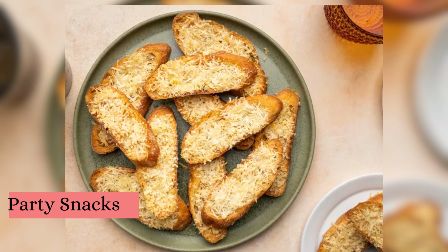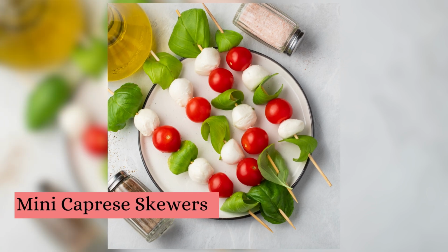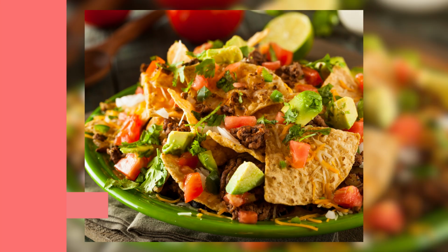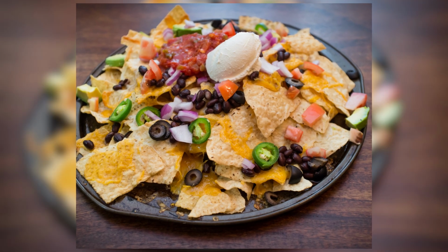Planning a party? These easy snacks are sure to be a hit with your guests. Impress your guests with these adorable mini Caprese skewers, a party favorite that's both tasty and elegant. Dive into a pile of loaded nachos with all your favorite toppings. It's a fiesta in every bite.